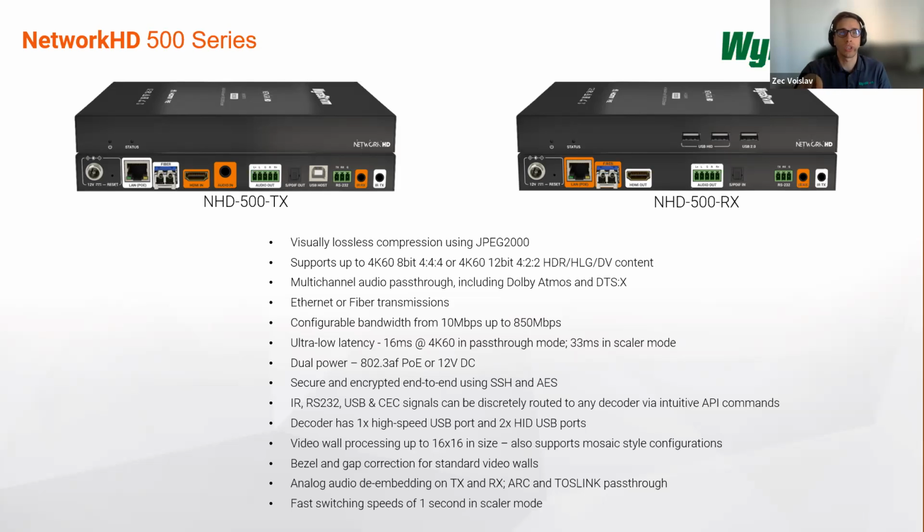I also want to say that the unit also supports ARC. So now this is the first AV over IP solution that has ARC built in. So now I can receive the audio return from my TV and send it back to a transmitter. So if I play some content on my TV, let's say Netflix, I can send it back to a receiver, and from the receiver I can send it back to the transmitter and feed it into my AVR system.